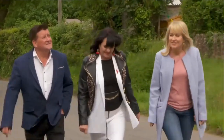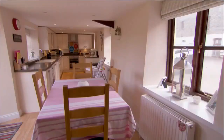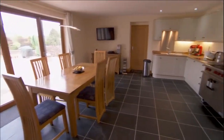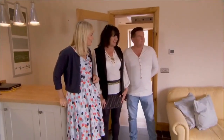Today's buyers can't wait to escape suburbia and settle down in the countryside. Our straight-talking couple set the bar high for our properties. Not as wide as I would like it. Smaller than what we've actually got at the moment. Luckily, some rooms do measure up to their expectations. That's my perfect size kitchen, which is exactly what we want.